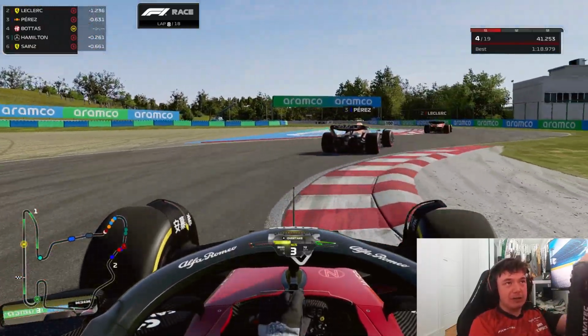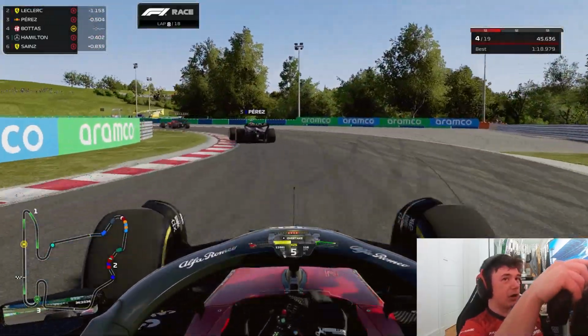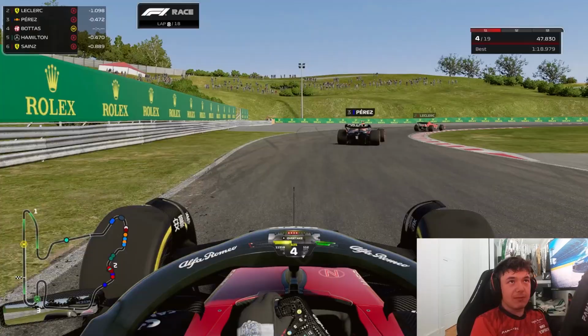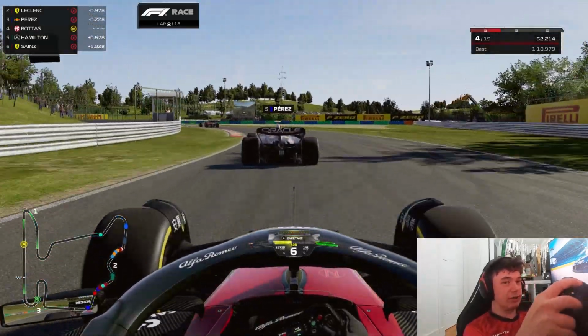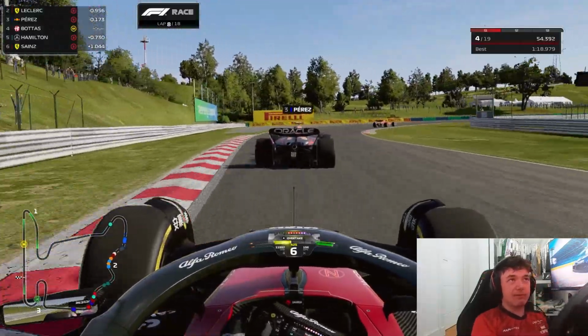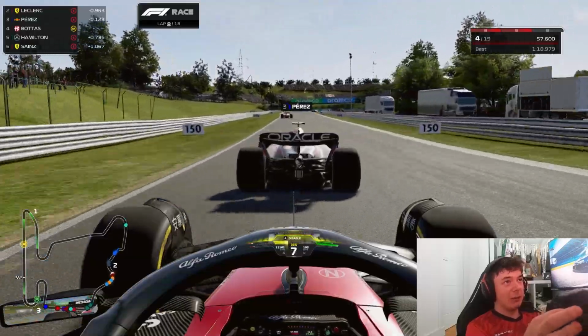Right, we've been behind this group of cars for way too long now. Max Verstappen is escaping up the road. We need to do something about it. Now or never. Right up behind Sergio Perez. We're going to keep the car committed into the right-hand apex. Hard back on the power. Using the battery on the exit. Can we get close enough?